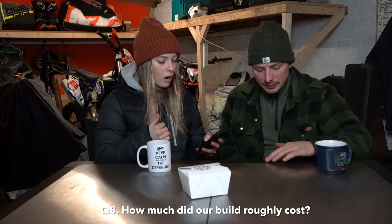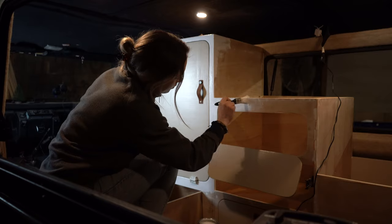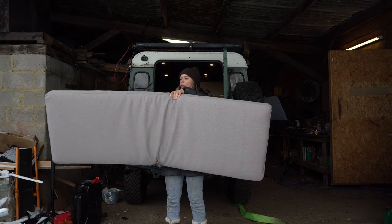How much did our build roughly cost? That's quite a difficult question to answer because we haven't actually added everything up yet, but we did try to do everything on a budget, and by doing everything ourselves, we did save a bit of money. So I think that will have to be a separate video that we will film when we are reunited with our car in South Africa, and we'll give you a tour of the whole thing and then do a breakdown of cost. Yeah. Stay tuned, we'll share way more on that soon.